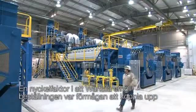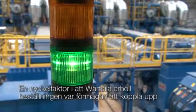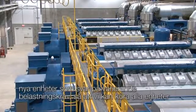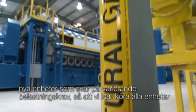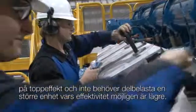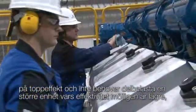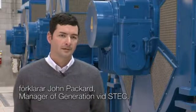A key decision factor in favour of the Wärtsilä solution was the ability to quickly dispatch the new units in increments that fit the varying load requirements, to keep the units at peak efficiency rather than having to partially load a larger unit where the efficiency might not be as good, explains John Packard, Manager of Generation with STEC.